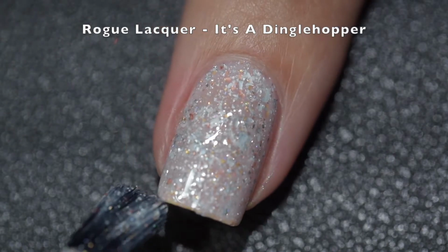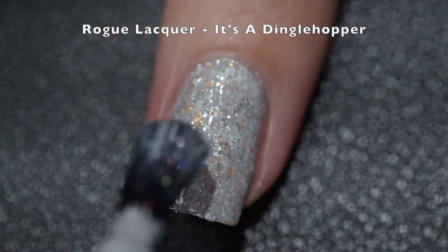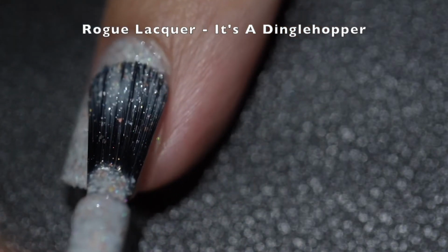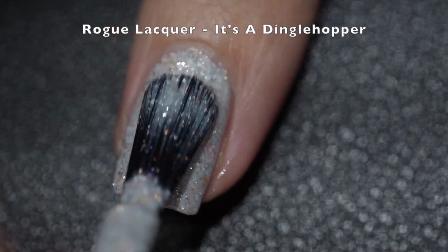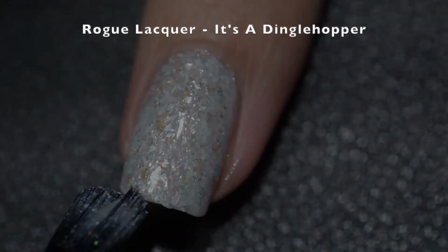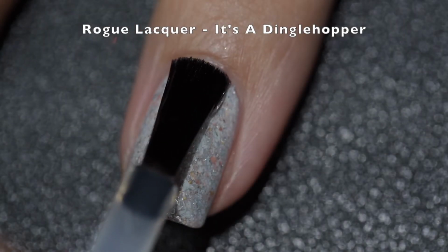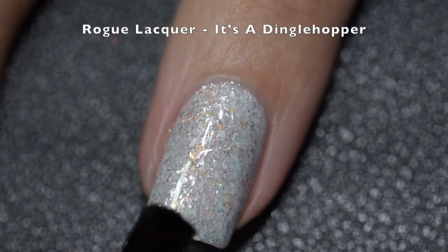It was not what I was expecting just looking at it in the bottle. I thought it was going to be a bit thinner than it was, more like a topper type, and it is definitely a standalone polish. It applied so wonderfully. There's so much going on in there, and it has a very smooth and easy to work with formula. Rogue Lacquer never disappoints with their formula.